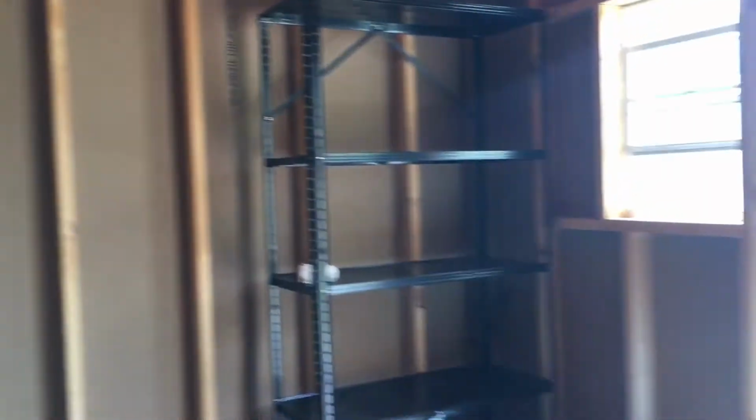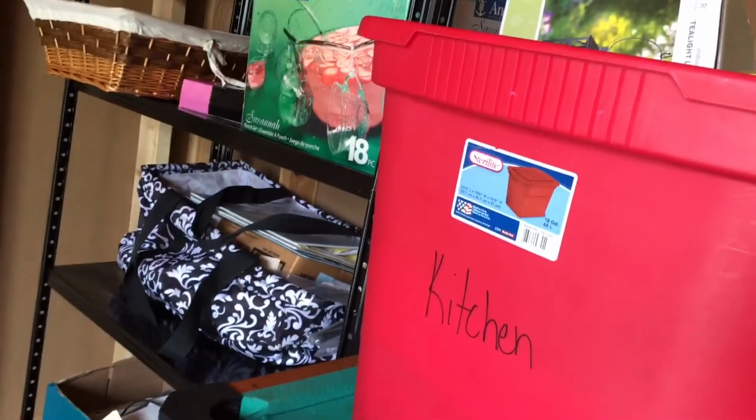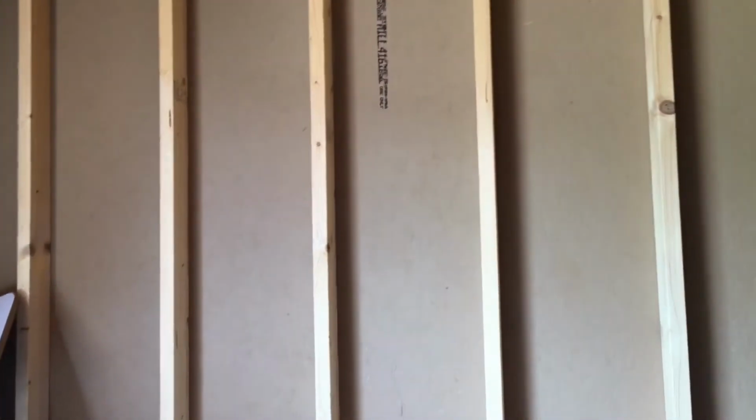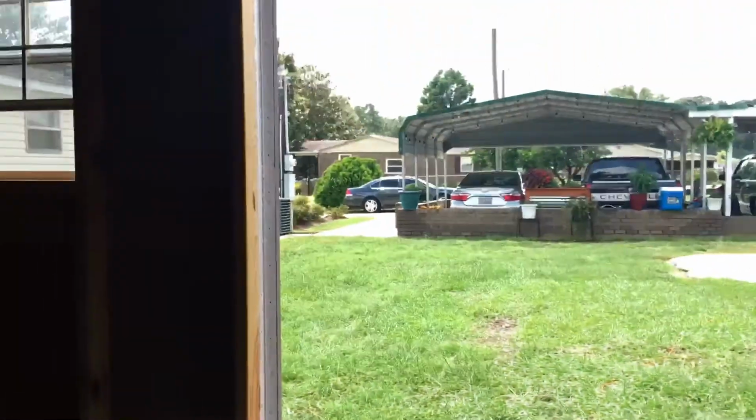Okay. I had everything cleaned out. Remember how this thing was packed with stuff? It is cleaned out. That's just shelves that I got in here, but all that stuff is gonna go in my house. But it's done. Everything is clean. So now I'm gonna have to come and wire it and put the insulation in it and put the panel in it, and we'll be done with my office.